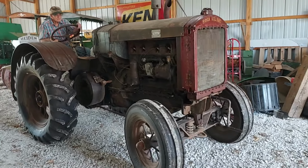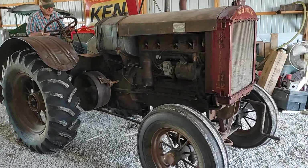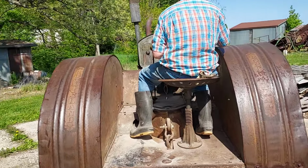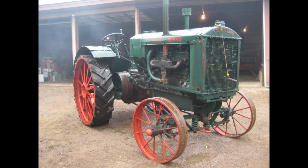We have a 35 H22. It is the only one that we have on full factory rubber with the round spoke French & Hecht wheels. That came out of Minnesota, and it was actually a primary tillage tractor still into the 70s. So it has seen quite a bit of use, but after we got it and got it working, it's actually a pretty nice tractor.